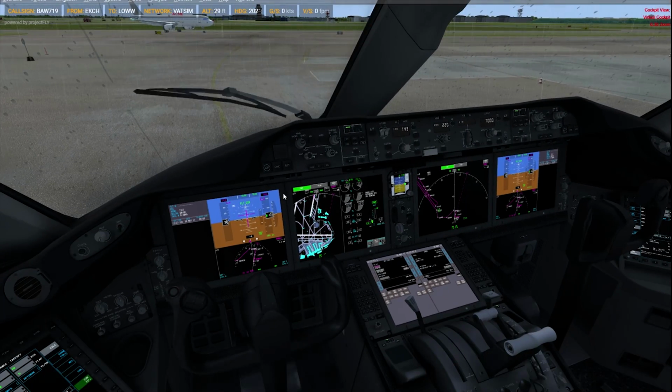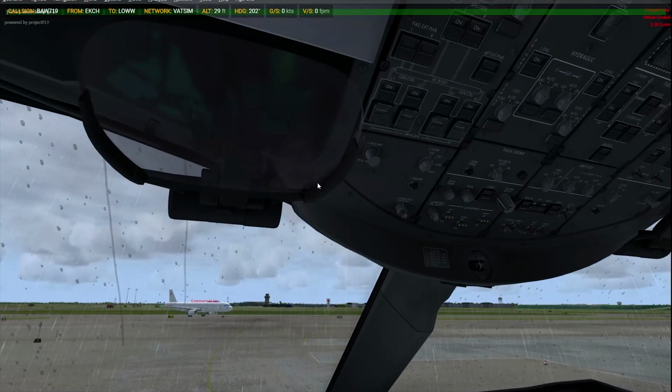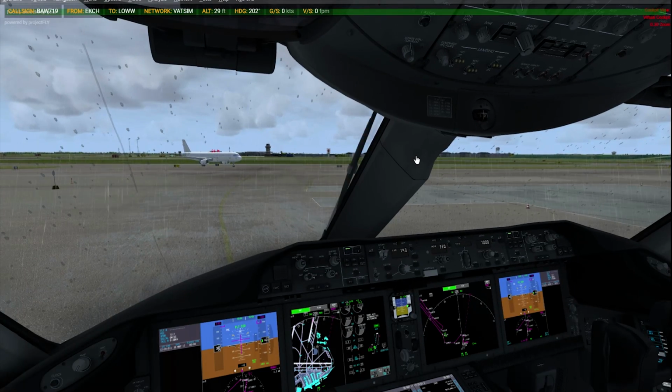Scandinavian 195, taxi stand Bravo 10. Stand Bravo 10, Scandinavian 195.